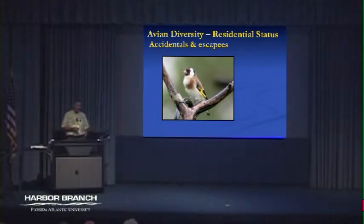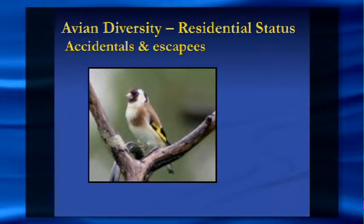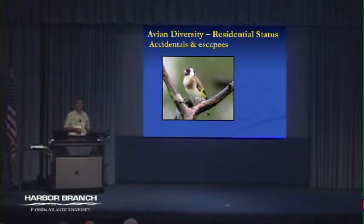Another category here, I put in accidentals and escapees. We used to just call them accidentals, the birds that would come in on a storm or got lost one way or another every now and then. Well, we got a puffin down on Jupiter Island a couple years ago, kind of an unusual thing.